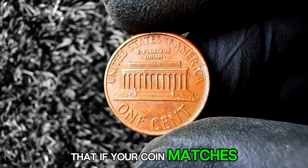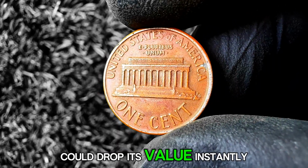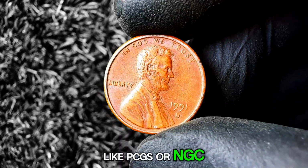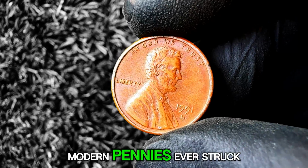If your coin matches these criteria, do not clean it. That could drop its value instantly. Instead, contact a professional grading service like PCGS or NGC. If authenticated, you could be holding one of the rarest modern pennies ever struck.